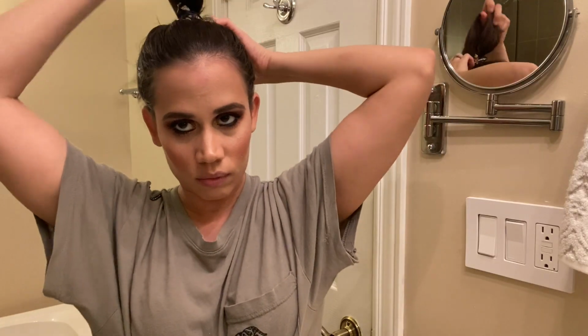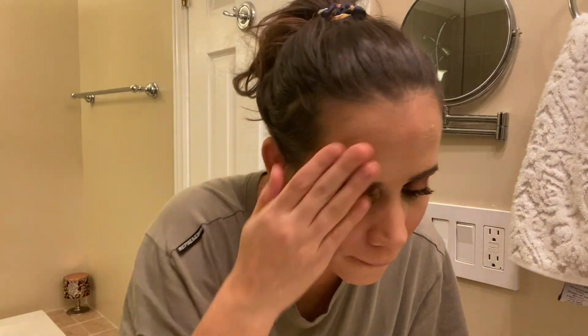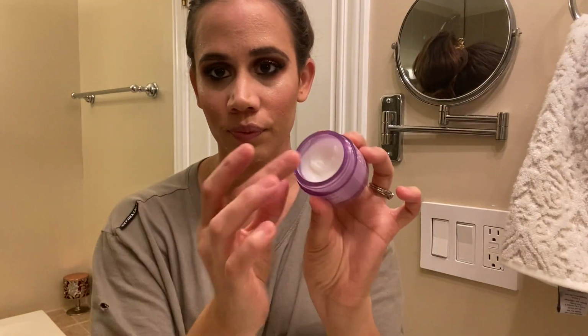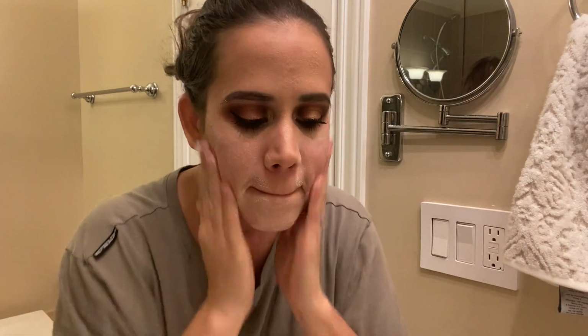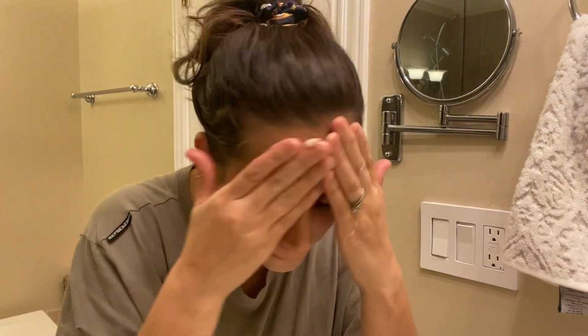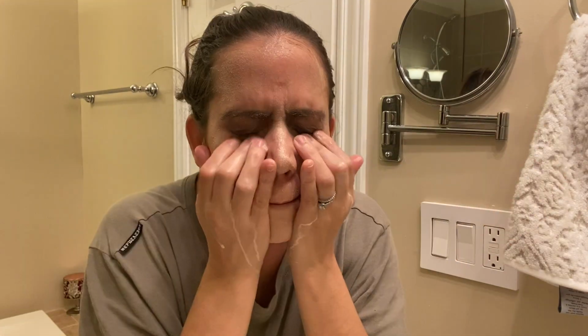And then what we're gonna do is obviously remove our makeup first. So I'm gonna be removing my makeup with the Clinique Take the Day Off Cleansing Balm. I first like to apply a little bit of water to my face, and then I will go in with the balm. I'm gonna take about this much, and I'm just gonna be applying this to my face and lathering that so it can really get in there and remove all the makeup. And then I start with my eyes next, and then I'll just start rubbing that all over.